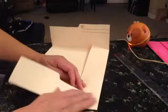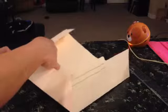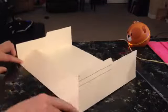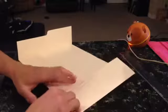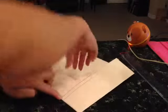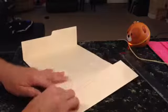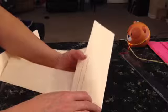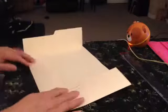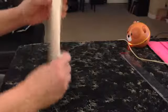I'm going to make it this way, because I feel like if I just glued it along the bottom here, and I didn't glue these parts here, it could allow for a little bit of give, where it could actually store a lot of paper in there. So that's it, I think.